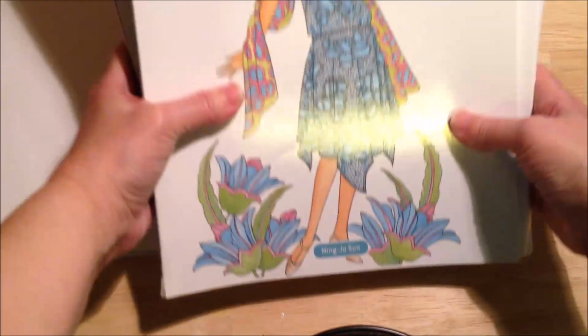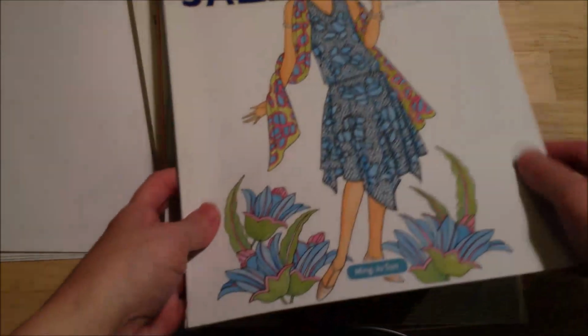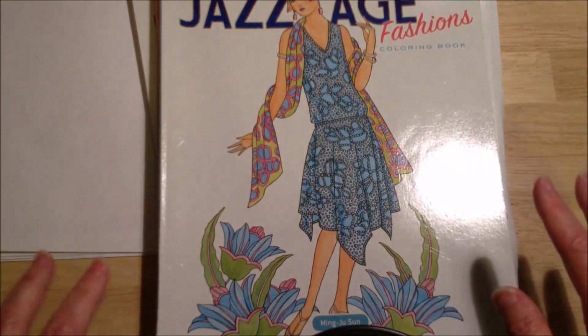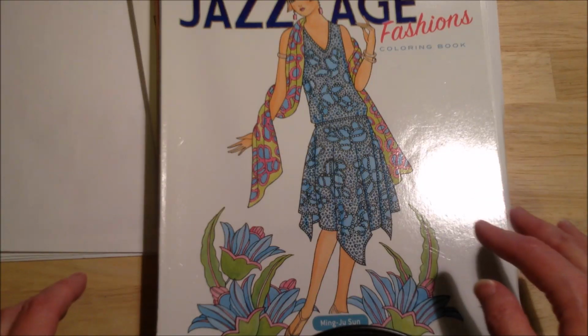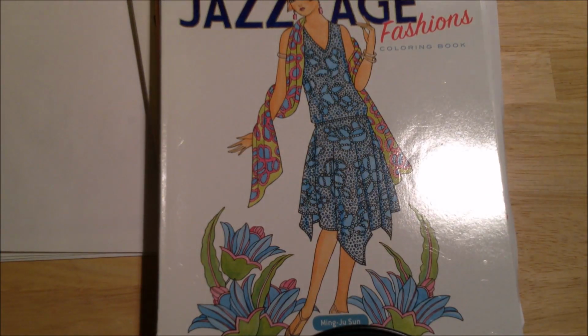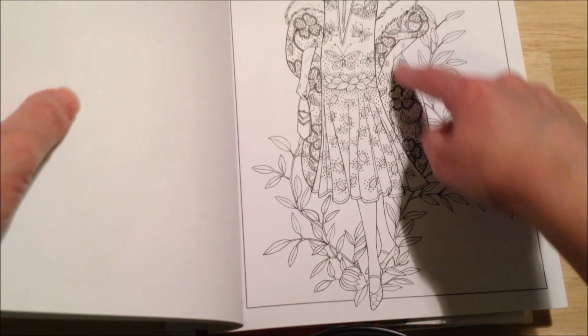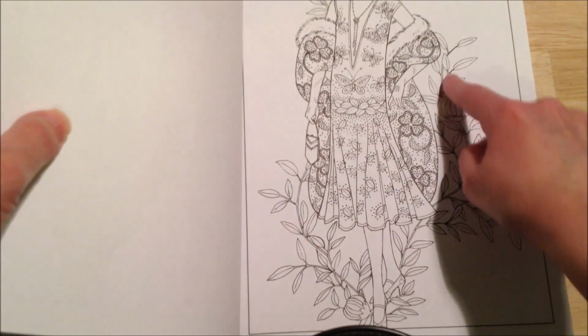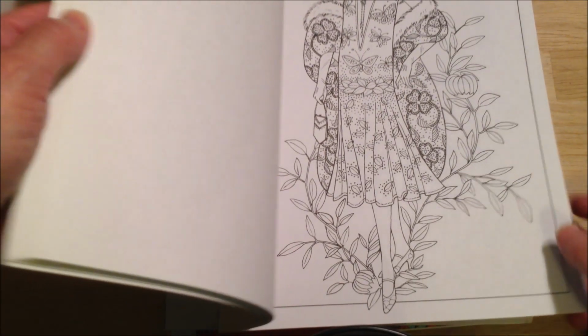The second illustrator, who I have a growing collection of, is Mingju Sun. And what I like about her illustrations, most of them are drawn in the Art Deco style, and I really like that. Her drawings, although very detailed, some of them containing intricate details, they're also very simplistic. You know, you can look at her images and see what you're looking at. Okay, that's part of her cloak, that's her dress, that's the vegetation, you know. There's not a lot you really have to stare at to see exactly what you're coloring.